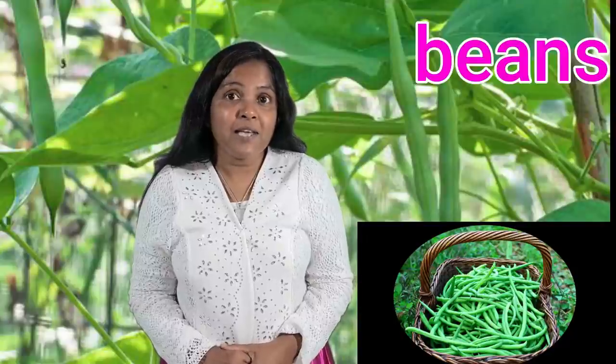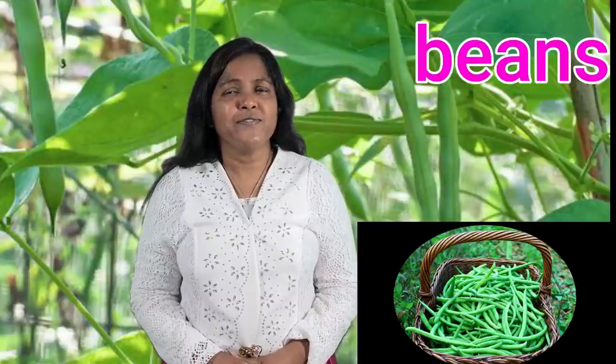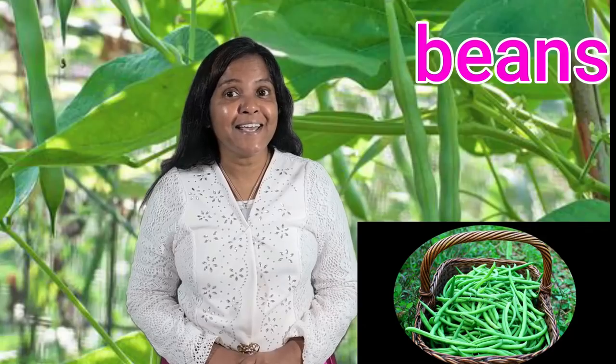We buy beans as cluster. We can eat beans in salad, cooked, steamed or grilled. It is rich with fiber and minerals and also vitamin A and C.